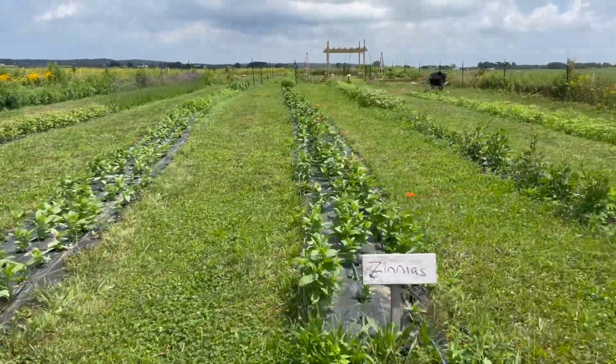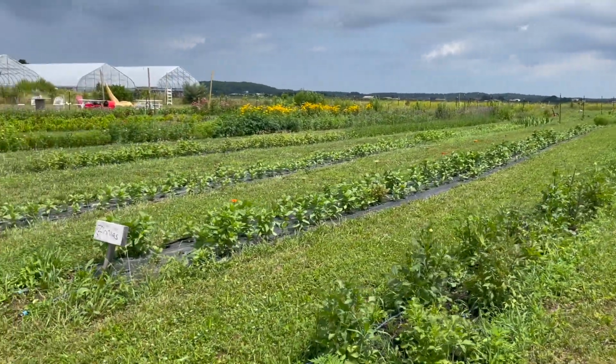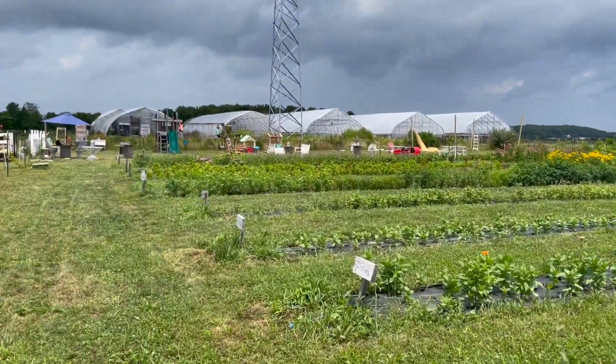So yeah, I'm at the back of the farm now, so I'll show you what it looks like if you're at the back. I'll just pan back. It's pretty. It's looking good.